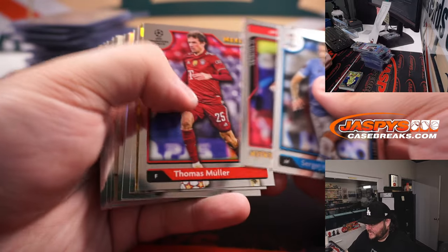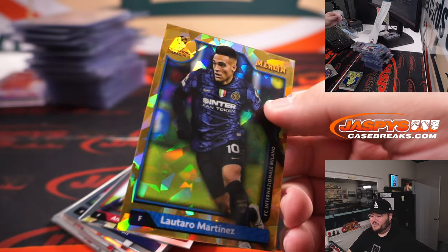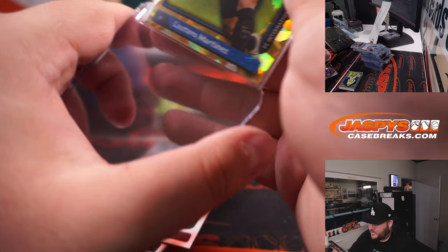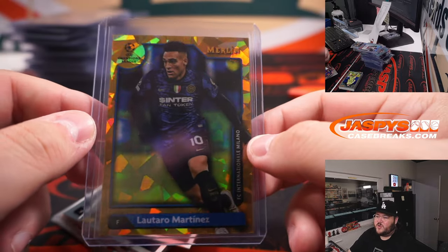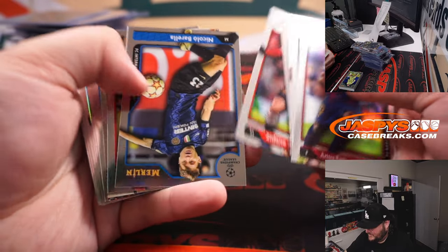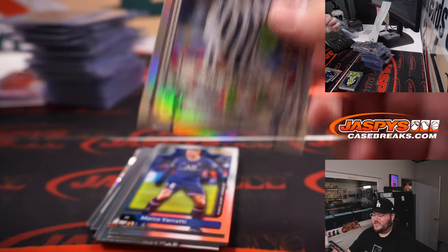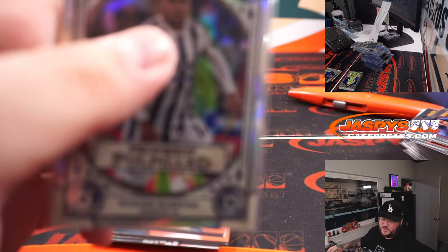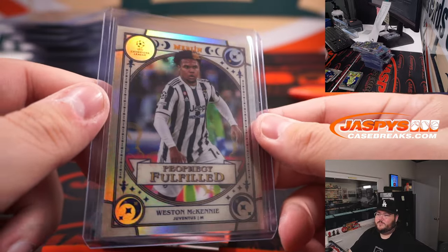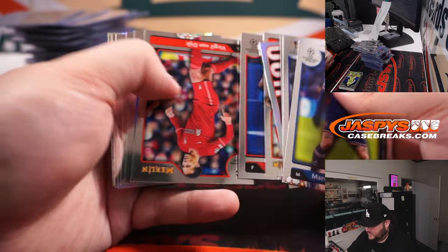See if we can get some nice parallels to end it. Like a gold cracked ice for Tolo Martinez for Inter Milano. Another Martinez parallel heading over to Robert. Going for that rainbow, I guess. Weston McKinney. Finally, Juventus getting some love there. They're kind of quiet, but Juventus finally getting one in that 18 spot. Weston McKinney, Juventus. Prophecy fulfilled.